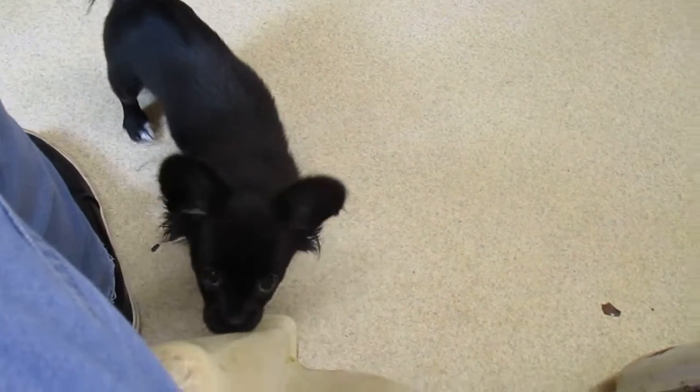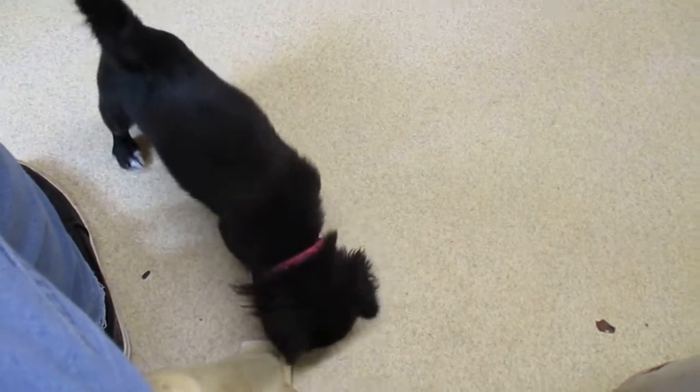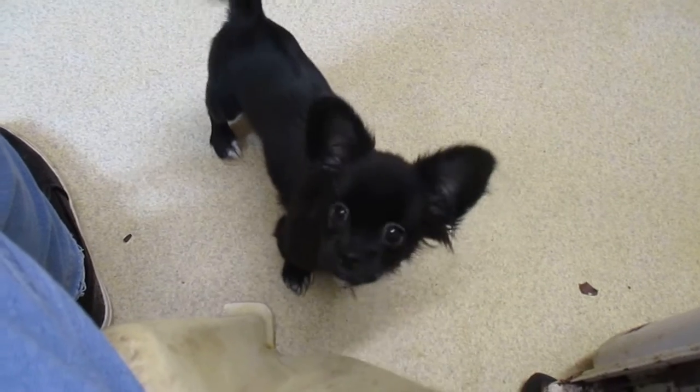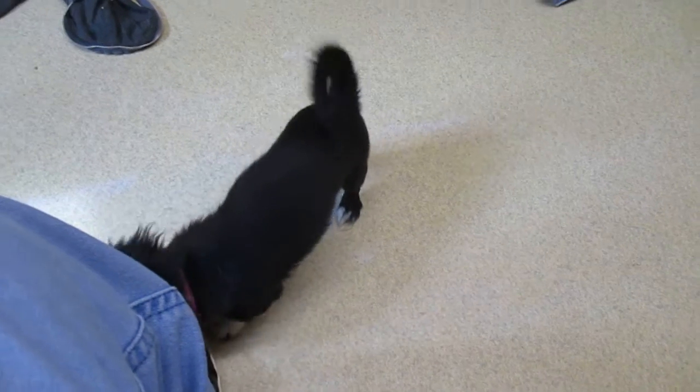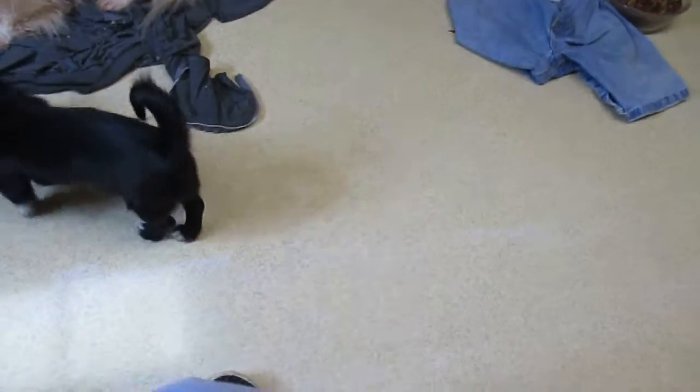She's got a white chest. That's her buddy right there, Toodles, that you saw pass by. Yeah, you wanting a treat? Yeah, okay, I'll get you one. See her ears stand up when she holds her head back? She's a nut.